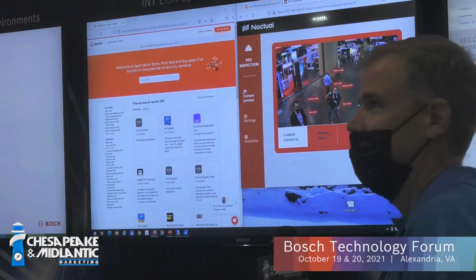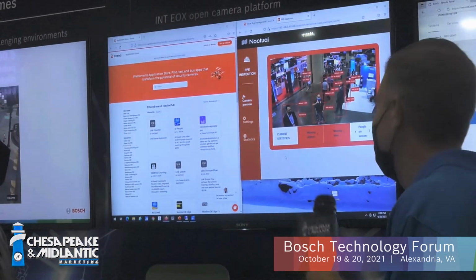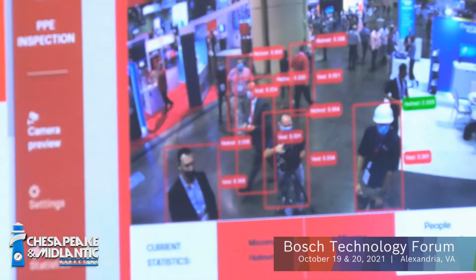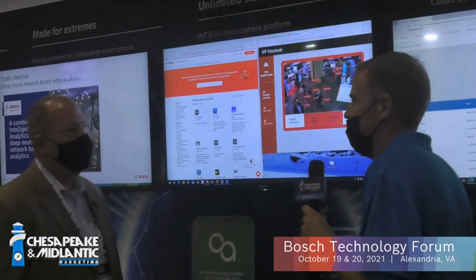If we were to have somebody out there with a hat, our trusty assistant over here, you can see it'll pick him up with the hat on, and we'll get a green light. There he is, our guy with a safety helmet. So just one example of the type of apps that you can download onto an Antiox camera.